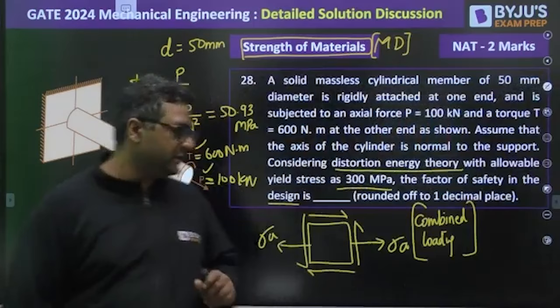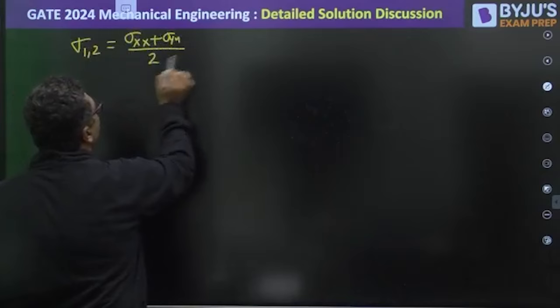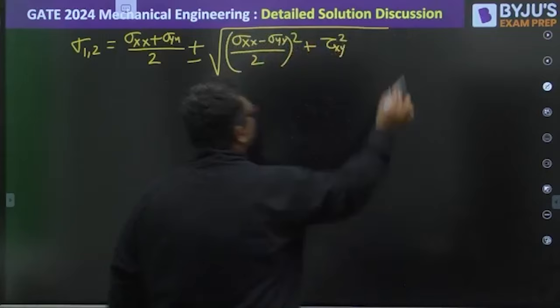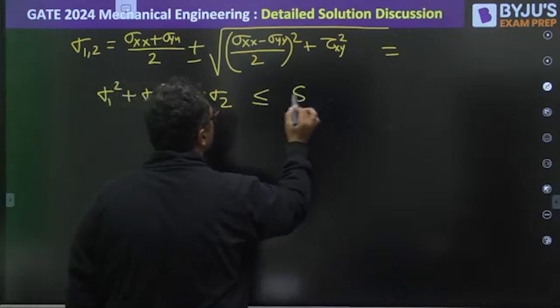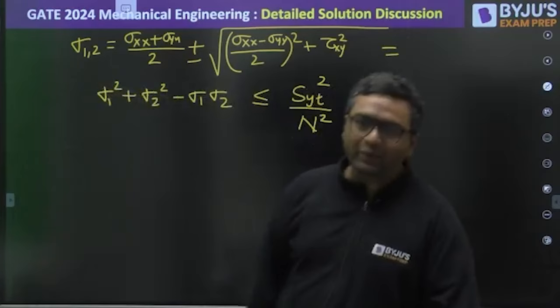First of all, you need to find out sigma 1, 2. It will be sigma xx plus sigma yy by 2 plus minus the square root of sigma xx minus sigma yy by 2 whole square plus tau xy square. This will give you the value of sigma 1 and 2. And you know that sigma 1 square plus sigma 2 square minus sigma 1 sigma 2 is less than or equal to Syt square upon n square. This will give you the value of factor of safety. Okay. And when you put all these values, you will get the factor of safety equal to 4.5.